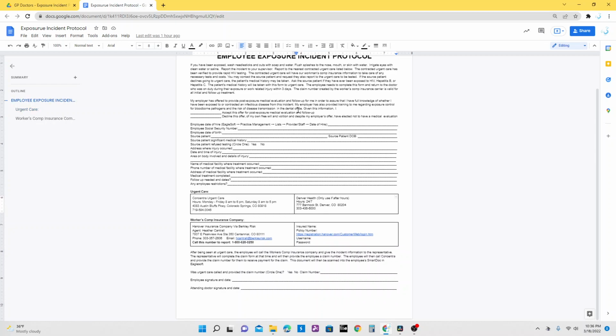And when you get to your urgent care, they're going to ask you about your workers' compensation, or who's going to be paying for this. And you will be giving them all of this information, okay? So all of this information is right there, okay? And then you're going to go ahead and fill in all of this information, and then you're going to bring this back to your attending doctor, okay?